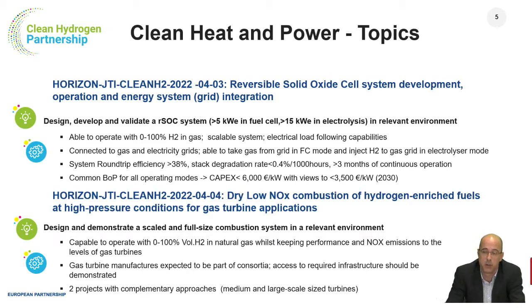We have to conceive also how these systems at larger scale could also operate in larger volumes and in larger capacities as well. The system itself has to be able to operate with 0 to 100% hydrogen content in the natural gas. Very important to show the scalability of the systems for the reasons I have mentioned. We are really looking at megawatt scale eventually. And it has to have electrical load following capabilities.